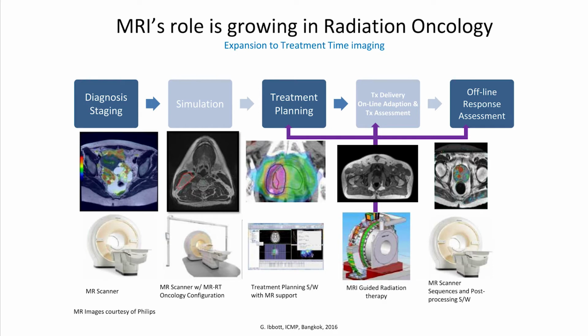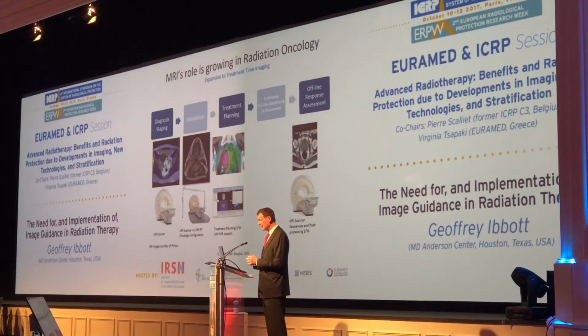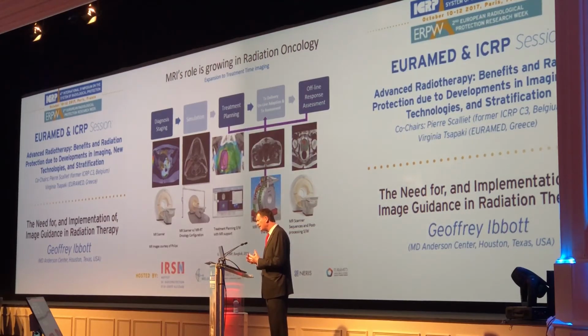So let me just summarize quickly the role of MRI. I'm going to jump back now to MRI. We've been using MR for diagnosis and staging for quite some time, but we're now on the verge of using MR only for simulation and treatment planning, and now for image guidance, as well as daily adaptive treatment planning and daily assessment of tumor response, and then subsequent offline response assessment of the patient following the treatment. Pretty soon, I think, we'll be able to use MR for everything, certainly in a number of clinical sites where it is indicated.